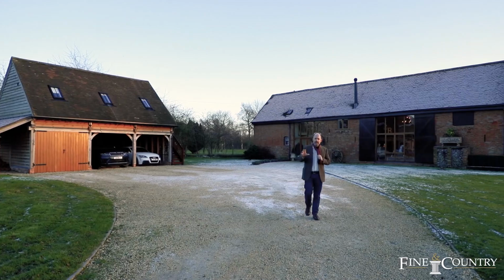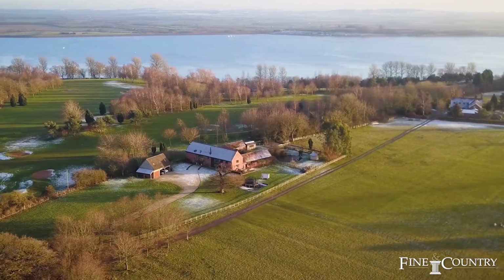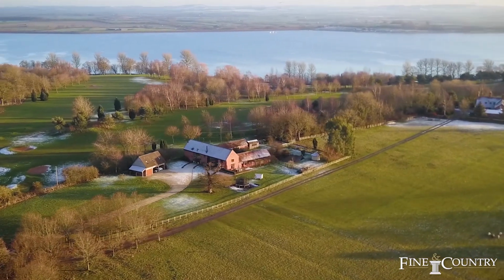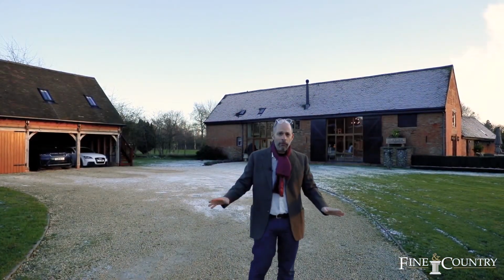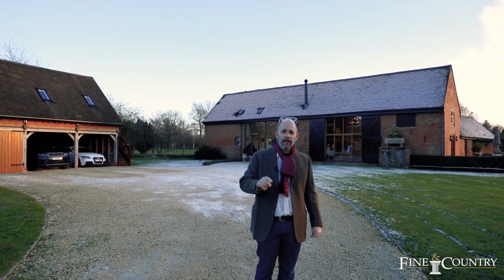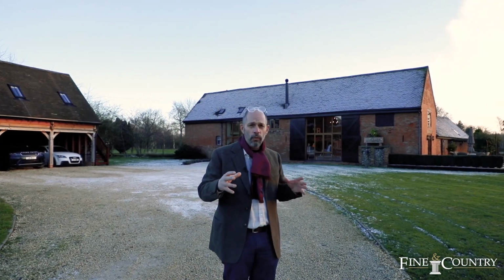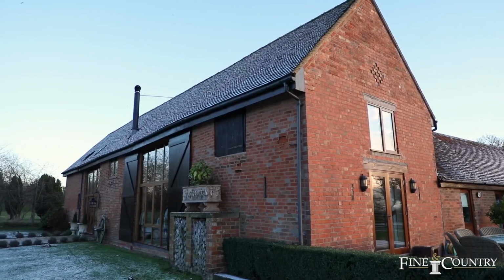Arguably one of the best villages in the area. Thurlaston, famous for its Draycote water. We've got a golf course next to me. I've got sheep in the field. I've seen thousands of barn conversions, but I've never seen one quite like this. It's a great setting, it's private, it's everything that you'd want to bring up a family.